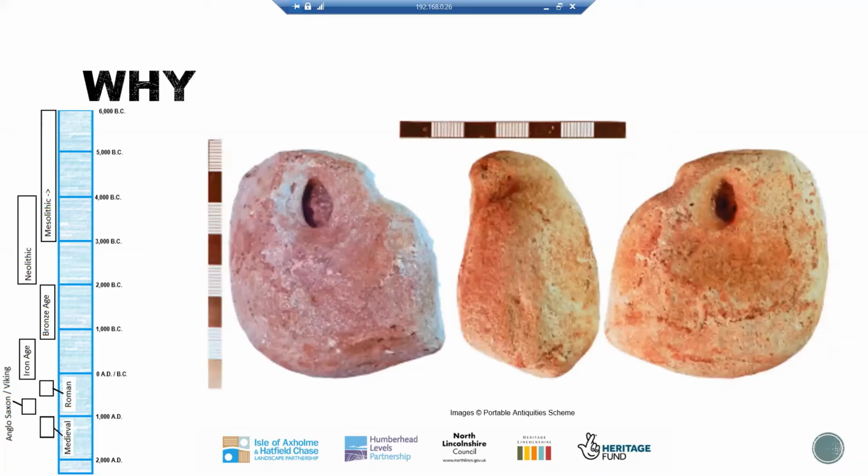And now we're going to move on to the why. So objects and artefacts are made for a reason. So we also need to look at why they were made. Now, to help us understand this, we can look at what's left on the surface. We can look at wear and damage. We can look at how they've been repaired and reused, and then how they've decayed. All of this can tell us about how an object was used.